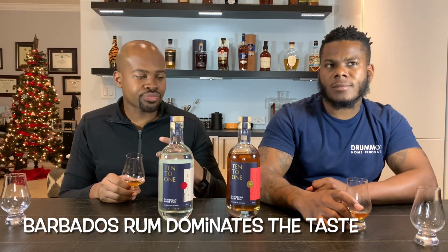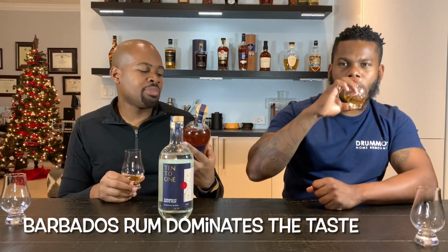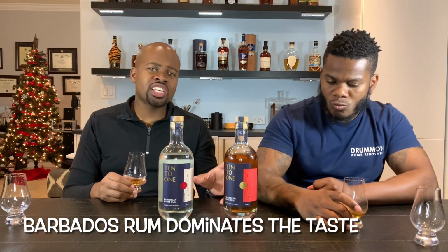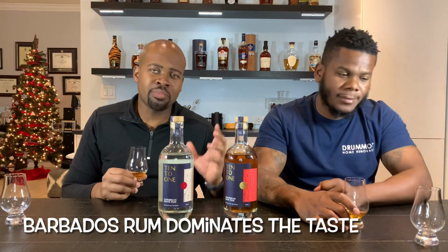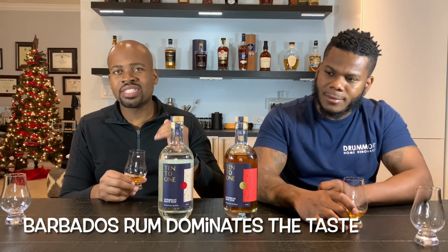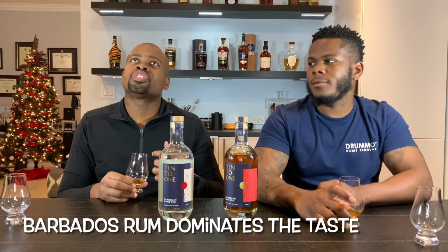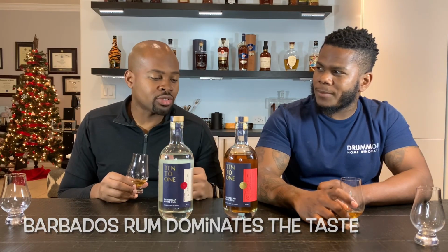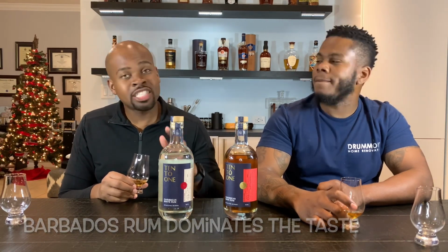Drinking this, it is a blend, right? And it's a blend of Trinidad, Barbados, Jamaica, and Dominica. And I would say Jamaica shows up a lot on the nose, but then Barbados shows up a lot on the taste. This reminds me of a Barbados rum, I can't recall the exact one. Not Foursquare, Mount Gay. It reminds me of a Mount Gay on the dryness side.